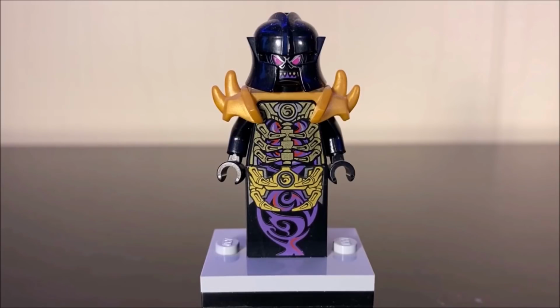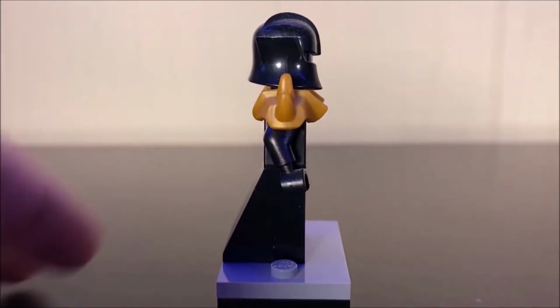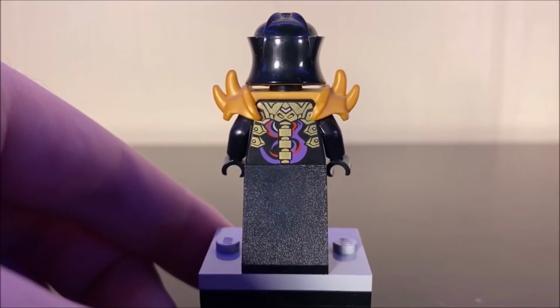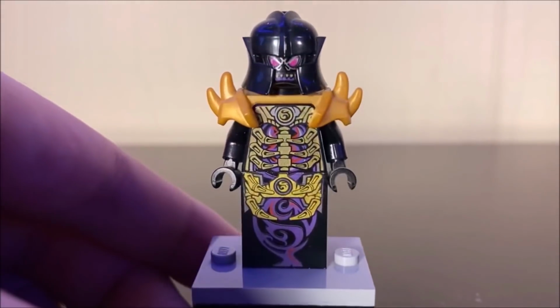Now this guy came out in only one set back in 2014, the Battle for Ninjago City, which was a set that I actually bought myself. It was one of the first sets that I actually bought with money that I had earned working at my summer job at the time. I was only 14 in 2014, and this guy was one of my most prized Ninjago minifigures back in the day, and he still is now. I really like this version of the Overlord.